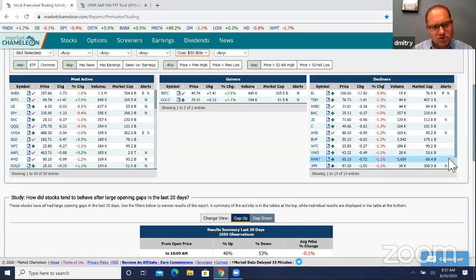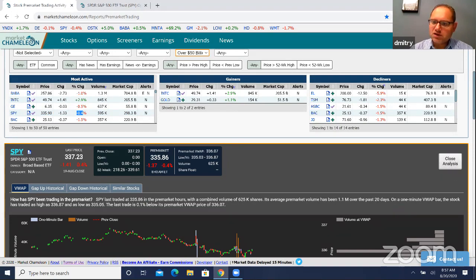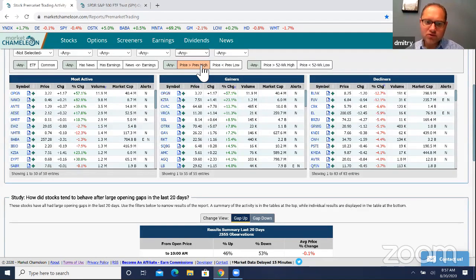And what is the market doing today? It's a little bit off. Here we see SPY down a little bit, negative 0.4%. Let me just close that out. So take into consideration the news and what the rest of the market is doing, and let you do all that analysis yourself. Let's come back to the big unfiltered report.